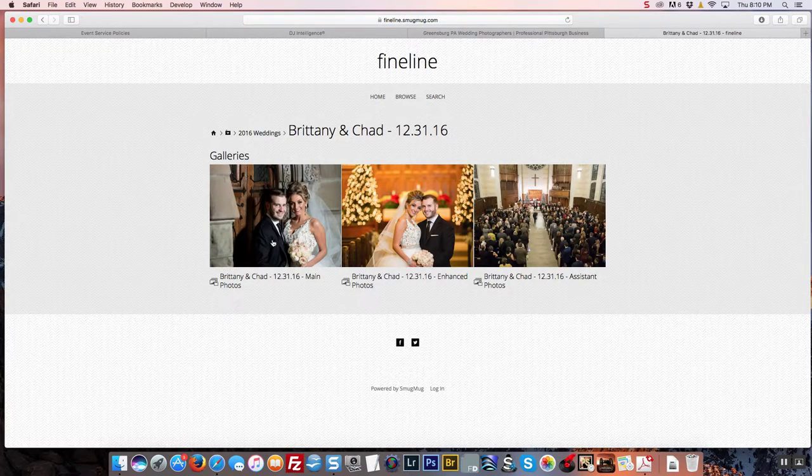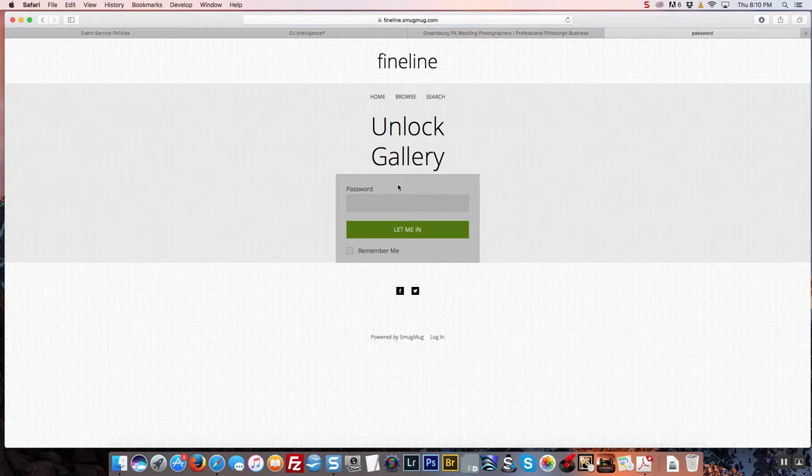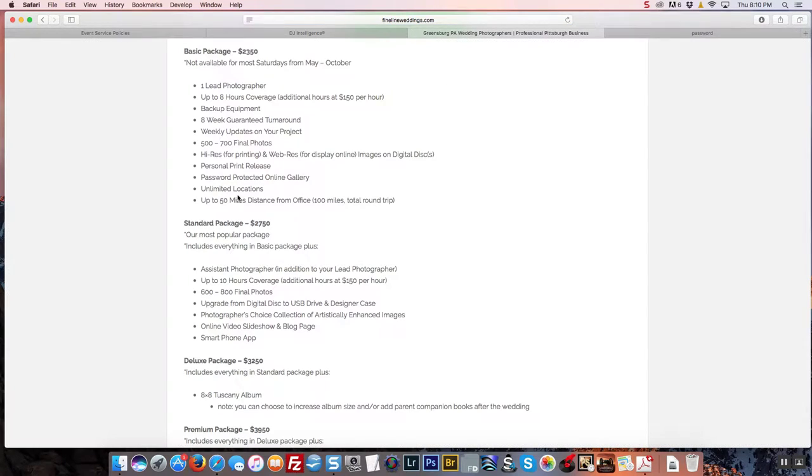I'll click on that. I point out, if you look real small, you might not be able to see that if you're watching on your phone, but there's a little lock icon here. If I try to see Brittany and Chad's photos, I cannot get in without a password. So going back here, you'll see that it's a password protected online gallery. We create the password, we give it to you when it's ready, but only you. We don't give it to anybody else, so it's up to you who you want to share your gallery with, because once someone goes in your gallery, they can see all the final photos from the day.